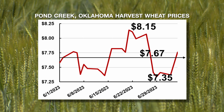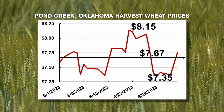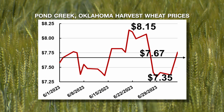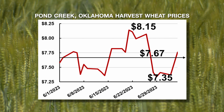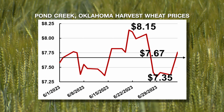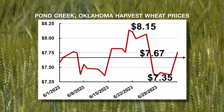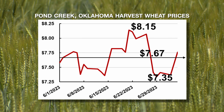The average price for the month of June has been $7.67, and the low price where we ended the month was back down around $7.35. The first couple days in July, we've gained some price moves back. The lessons to be learned is we had up or down moves. The highest up move was 38 cents, greatest down move was 37 cents.